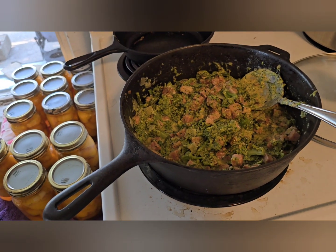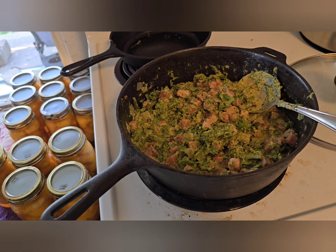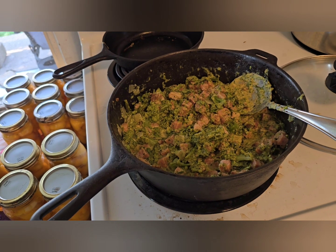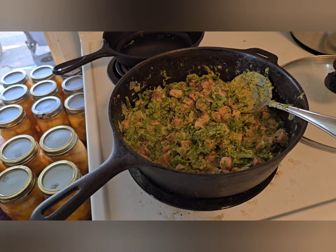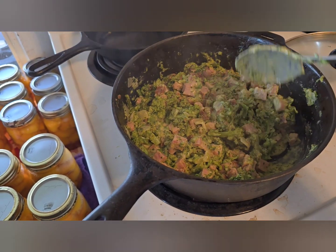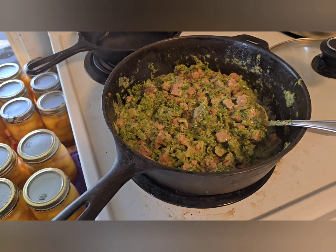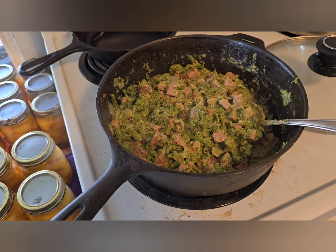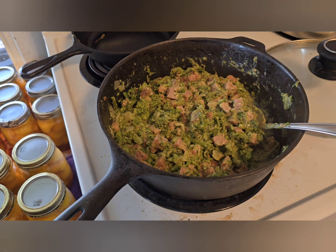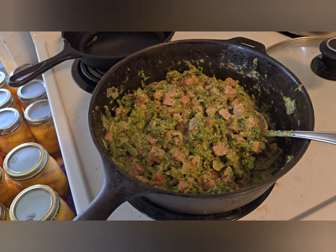So tonight is ham and broccoli skillet, I guess is what we're going to call it. This was a package of ham from our freezer that I had diced up, with an onion, sauteed until the onion was translucent. Added in some broth, pretty much so that it would steam the broccoli. Threw on a package of frozen broccoli from our garden and steamed that until the broccoli was done. Added in about half of a block of cream cheese and a good cup or so of shredded cheddar cheese. That's it. Super easy, like I said, I needed an easy meal for tonight.